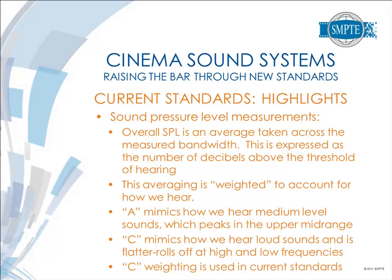After you've got this electroacoustic response figured out, now we try to go in and figure out the actual sound pressure level that we're going to get in the theater, and we calibrate that. Sound pressure level is an average taken across the measured bandwidth. So if you look at the bandwidth of the audio spectrum, they divide up all those little bars that you saw, they measure the energy in every one of those, and then they average it across the whole thing. And this gives you an overall picture of what the SPL is as your ear might hear it.